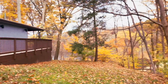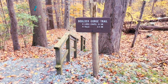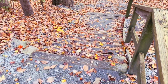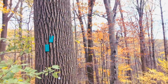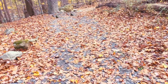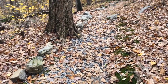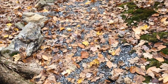Moving beyond the Lodge, now going to begin a bit of a descent. As we start out on the Boulder Gorge Trail and head towards Loree Chapel and the falls of the Electric Brook. Got a small staircase here. So we'll be following the Green Blaze downward. Just want to give you more of a look at the terrain here on the Green Blaze. There's a few tree roots to contend with.